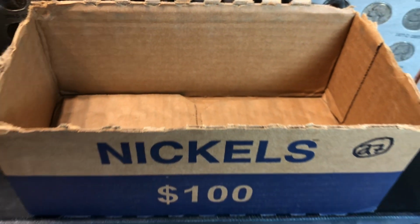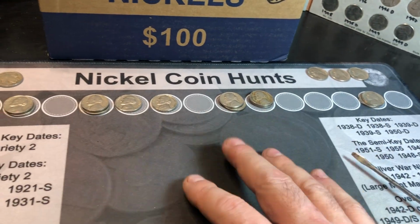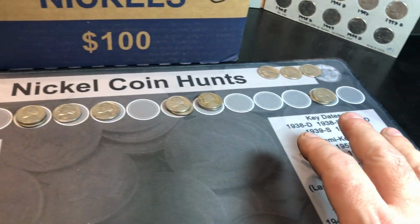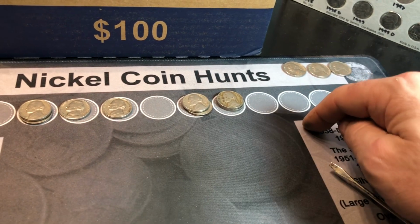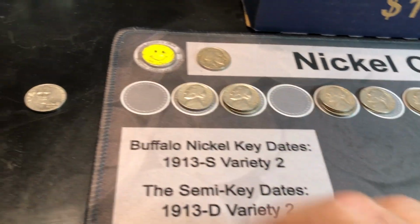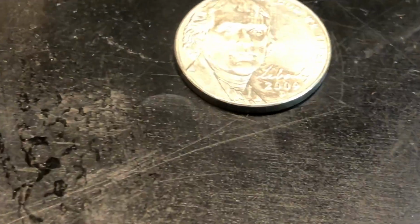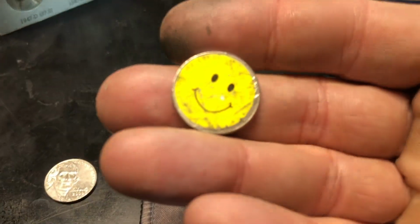Well, we hunted box 27 of the series, and I'll tell you, it's a really light box. We have 13 Jefferson nickels that were 1958 and older because we didn't find any 59s, 57, 56, 55s. And if we don't find 55s even from Denver, it'll be a while before we fill that spot. We got a handful in the 40s, nothing in the 30s. We got one 2009. We got the Buffalo nickel. We got the smiley face as well.